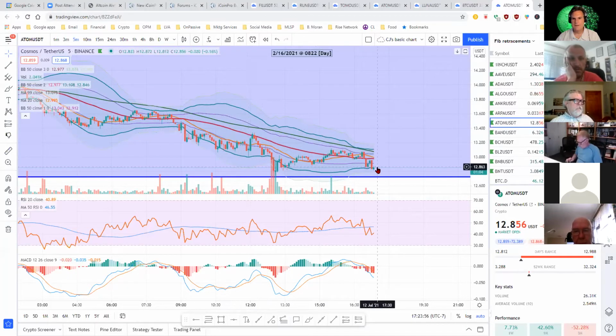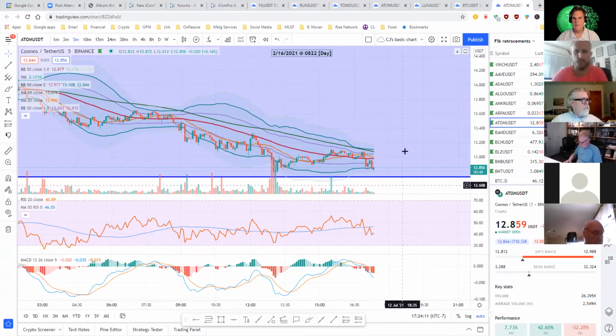But it's been dipping ever since. So it did have one run up here that was pretty good. I would probably wait for another dip sequence on this, try to catch it down in this range here around 1250, 1260. And then maybe ride that back up to this resistance here, 3 to 4%. So that's how I see Atom.